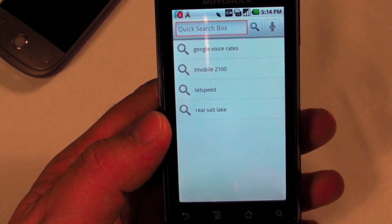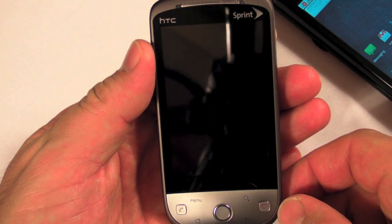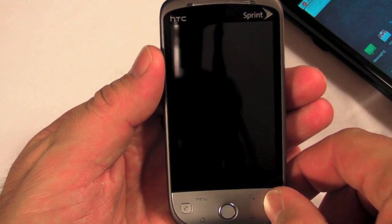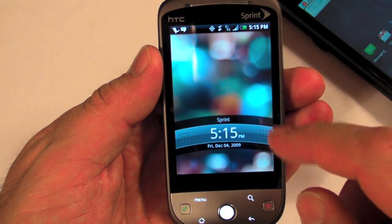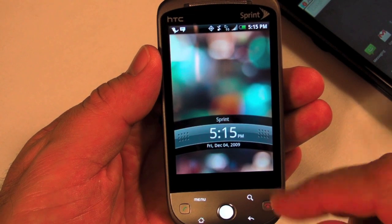Does that search tie into Google Maps too, if I search for a location? Yeah. Okay, wow. Is this the Sprint HTC Hero? Yeah. It runs Android 1.5 with HTC Sense UI. It's like a custom UI on top of regular Android. Okay. It makes it look a lot better.